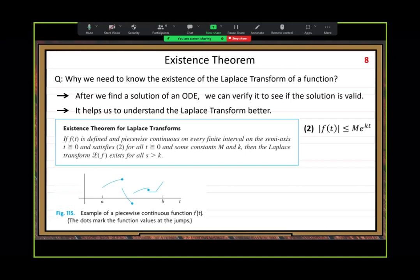Number 2, the inequality. The absolute value of the function f of t is less than or equal to capital M, some positive constant bound, times e to the k t, where k is some parameter, okay? So if we have that condition for some constants M and k, then the Laplace transform L of f exists for all s greater than k. That's the condition. Okay? It can be proved. The proof is not that hard.